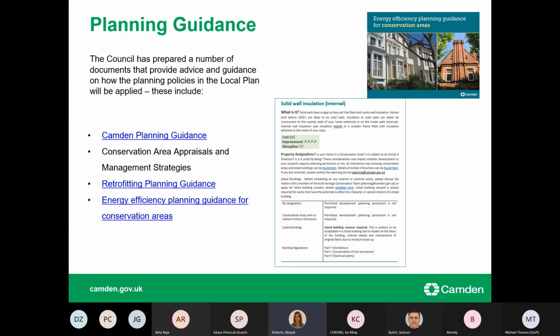This was something that we took a deeper dive into in our previous retrofit webinar, where we were joined by some planning officers. But here there's a number of different guidance documents that the council have collated to help with understanding what those changes mean for houses that are either listed or falling into the conservation areas. Something else worth noting is that our planning team are currently working on putting together these fact sheets, entitled Solid Wall Insulation.